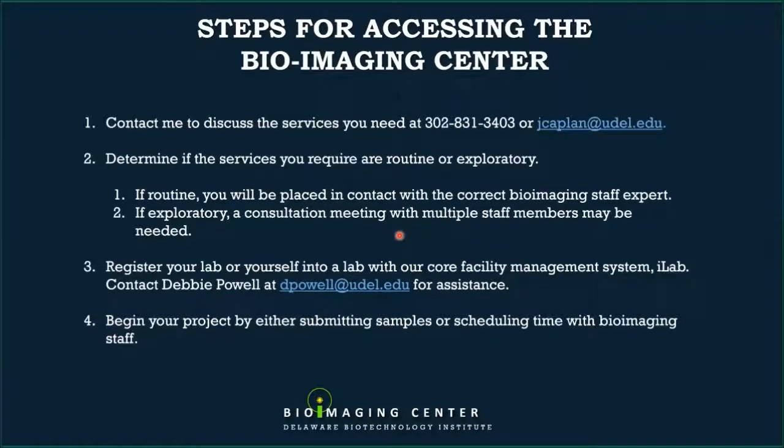So once we get to that stage, you can register your lab or yourself into a lab with our core facility management software, iLab. If you have any questions with iLab, you can contact Debbie Powell in the Bioimaging Center. She can help you, or Adele Paoli at DVI. She can help you with the other partner cores. So at that point, we would just begin your project and either submit some samples or schedule time with Bioimaging staff.